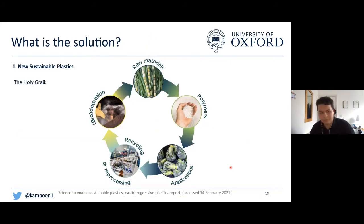So I want to talk through three core solutions. The first one is that we need to develop new sustainable plastics. And I put this image up here and I call it the Holy Grail because I particularly love this image. It represents what we call a closed economy of plastic production, so closed loop, so that we have our raw materials here. So these can be plants, it could be waste products. I'll give a few examples of these in a bit. So we could take a plant, we could extract a monomer from that, and we could produce a polymer. We could make a material. So this is a synthetic material that comes from a natural resource.